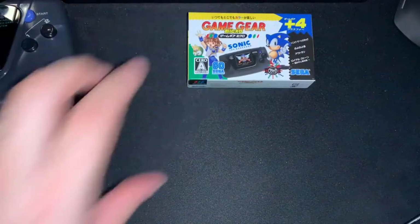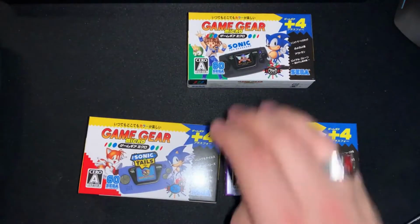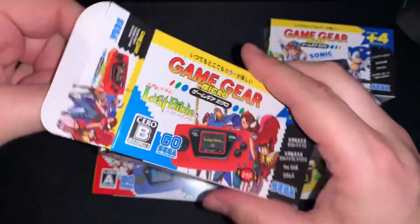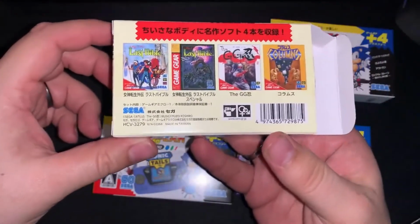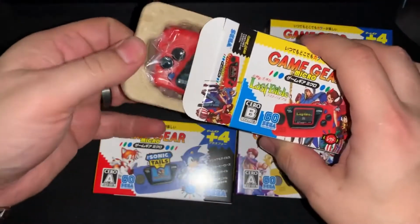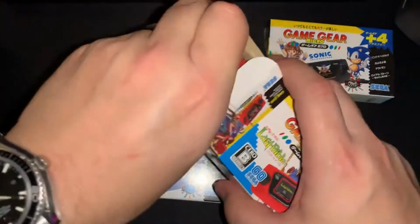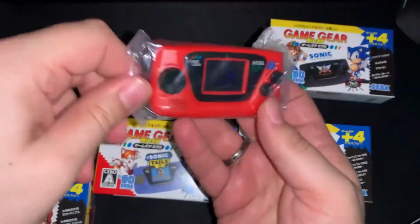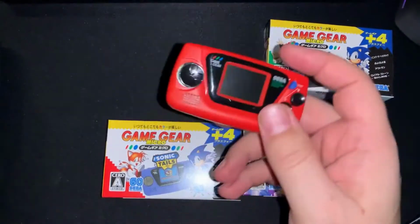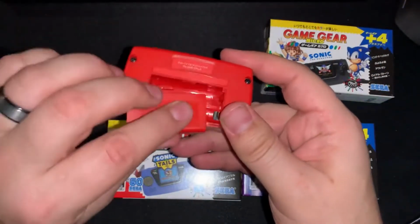Alright, as you can see here, we've got the box. We're just gonna go ahead and take this out. Now all of them come included with instructions like this. This is just a Japanese instruction manual. Definitely no English translations. So these will be going nicely into the box. Then the other thing is the unit itself, and yes, it is this small.